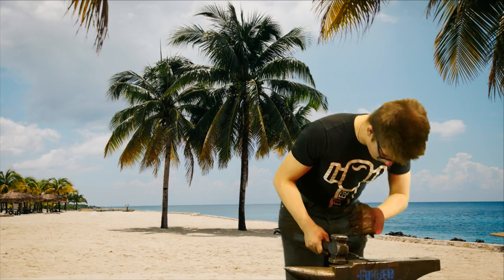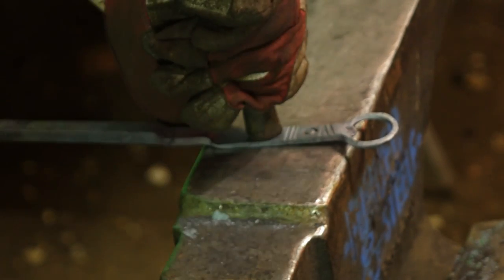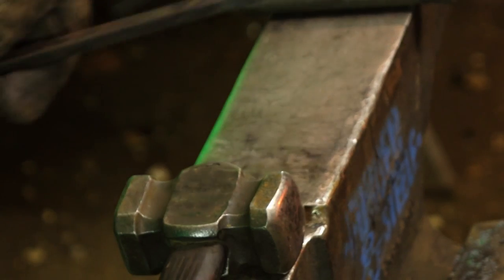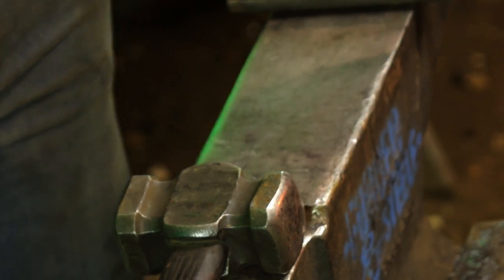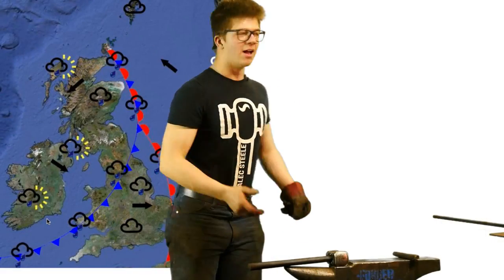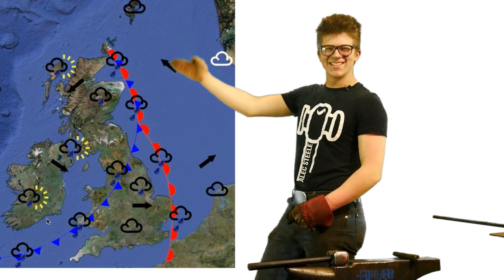My glove's catching fire. Soon gonna be at the want of. Okay, so what you're gonna see here. Damn it! I told you guys it was difficult.